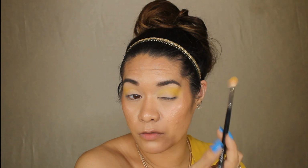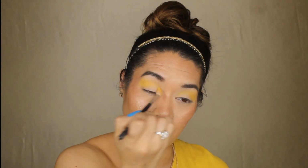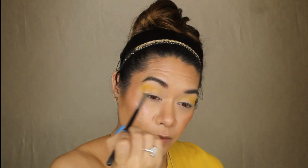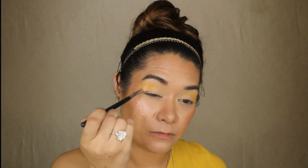I really want this yellow, like really bright. So we're just going to keep going. Honestly, I have no plans. I don't know what I'm doing. I'm just kind of playing. I'm playing with lots of bright, summery colors. Just see what happens.